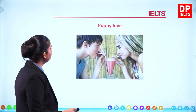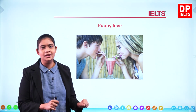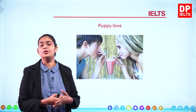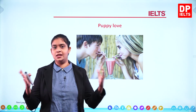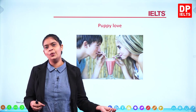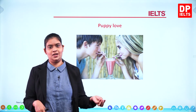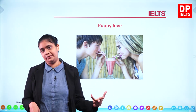Next one, puppy love. Okay, it doesn't mean that you love a puppy. It means when you're at a very young age when you start to fall in love, right, you don't really have a lot of things. You just want to go out and talk or you want to message or call each other. So we call that kind of love a puppy love, right?